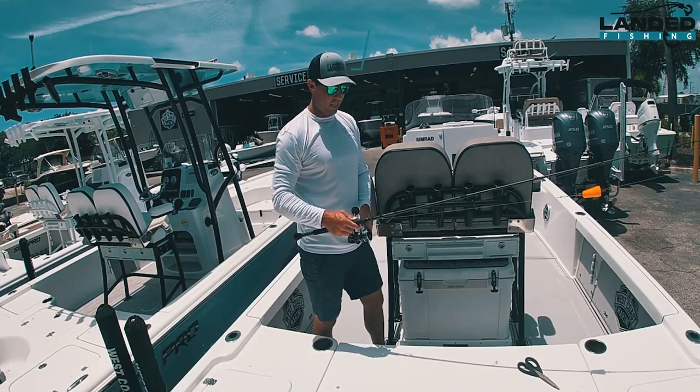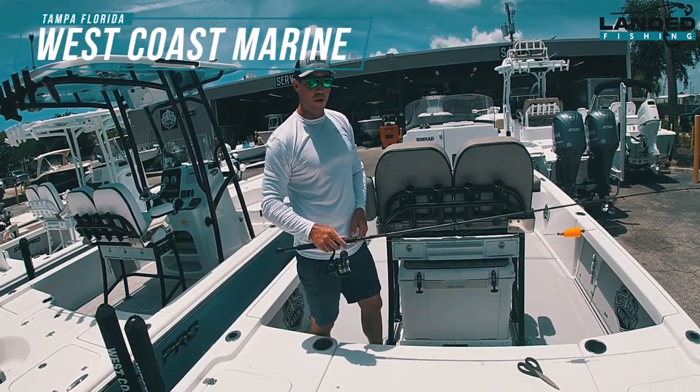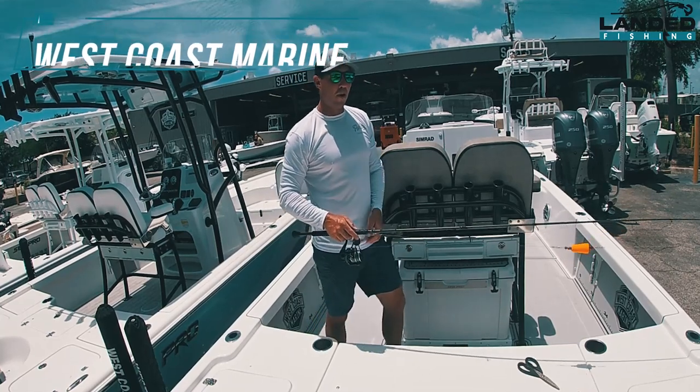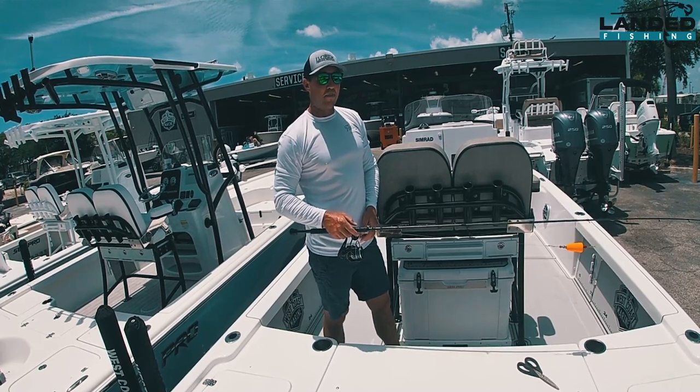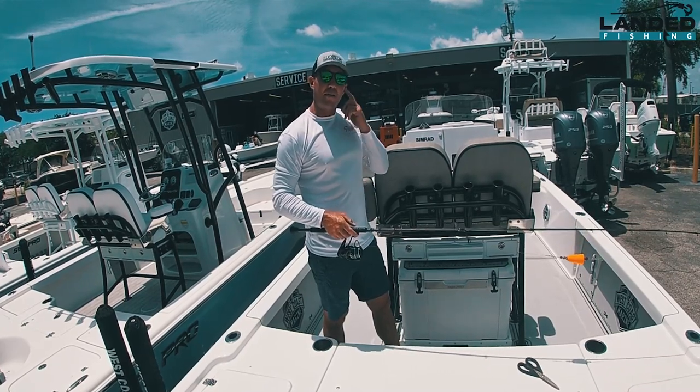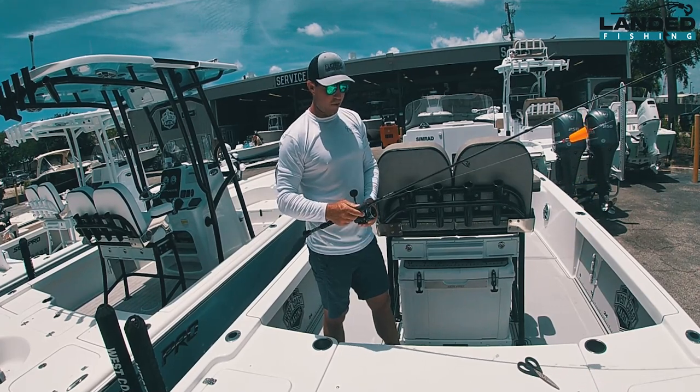Alright guys, Captain Randall, Landed Fishing. Just getting back from the Louisiana trip. Over here at West Coast Marine, dropping a boat off for a little more service. A couple little small things. One thing great about the C-Pro, it's a 248 I got. It's got a stern warranty for 5 years. So any little knickknack, stuff like that, we get fully taken care of on the boat.